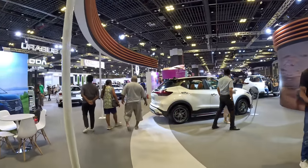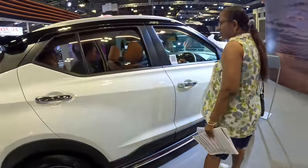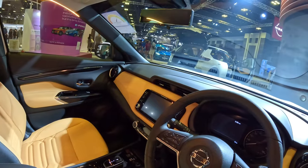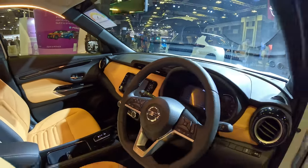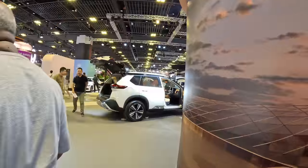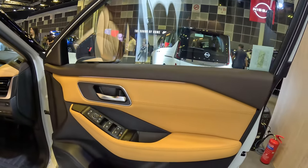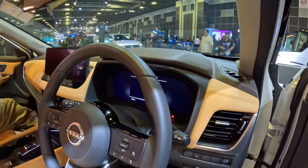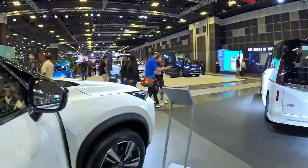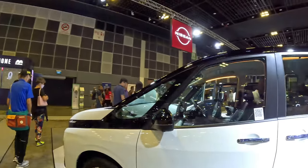What else? If you're looking for something smaller, this is the Nissan Kicks e-Power. Let's take a look at the interior. In fact, I like this color combination, a bit dark, vibrant. This is a very compact car. But if you want something bigger, then let's take a look at this X-Trail. This is a bigger version as compared to the Kicks e-Power. Interior also looks similar. The dash also looks nice. This is what we have from Nissan, their e-Power range. Nice.